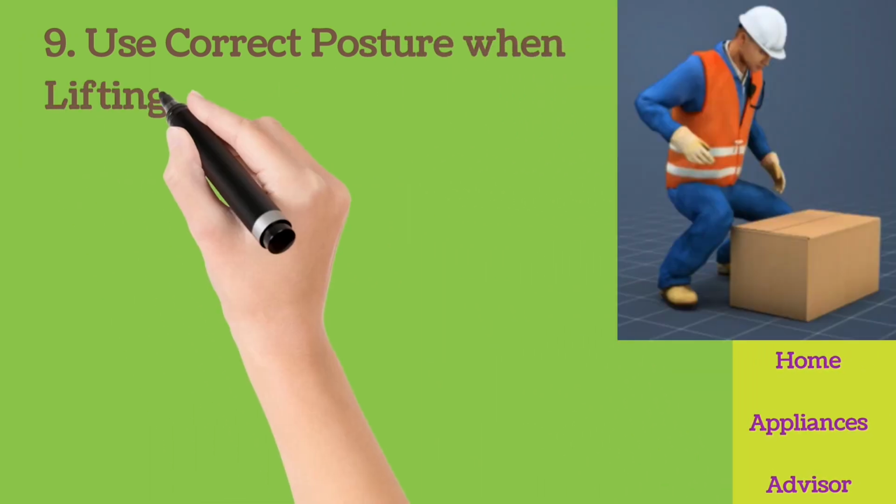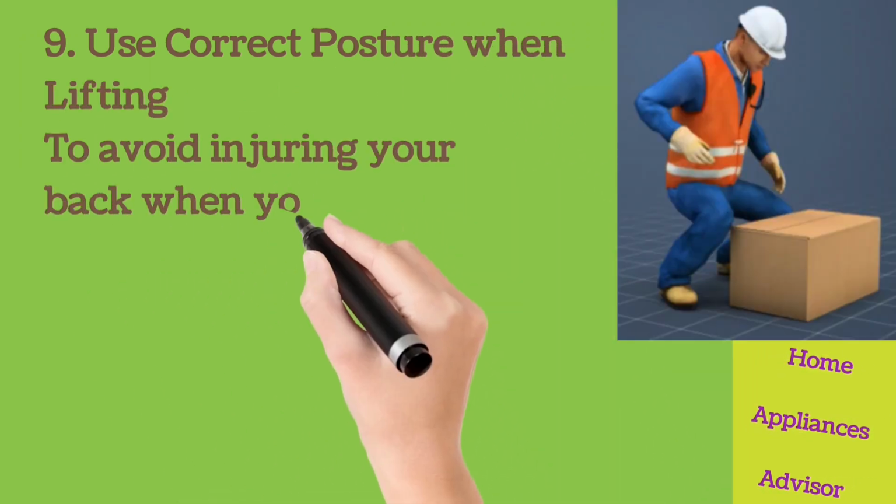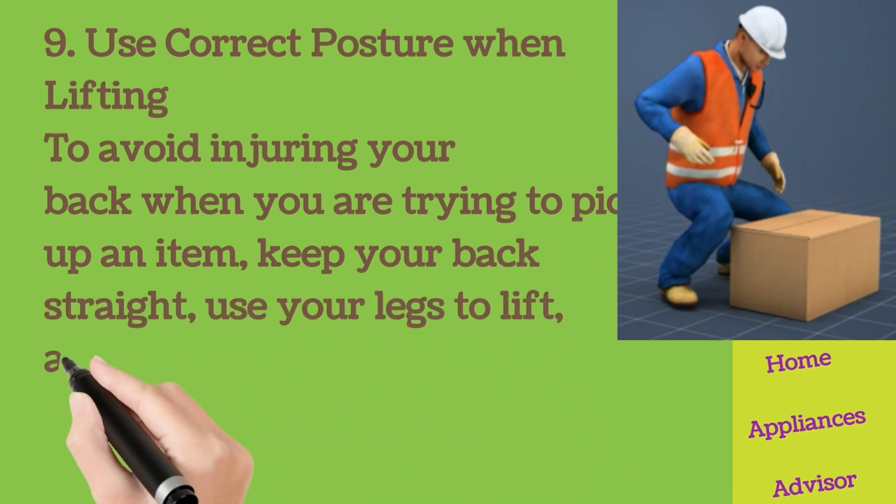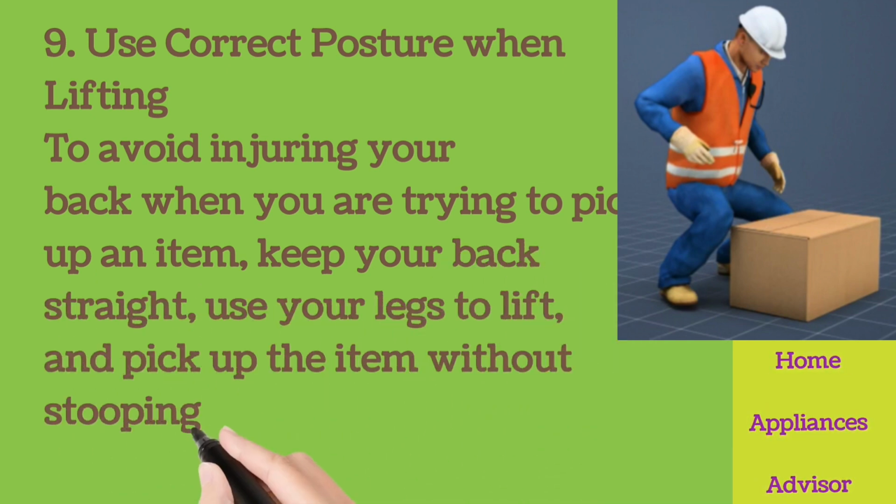9. Use correct posture when lifting to avoid injuring your back when you are trying to pick up an item. Keep your back straight, use your legs to lift, and pick up the item without stooping or twisting.